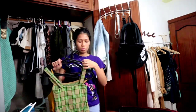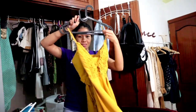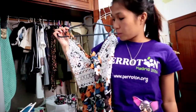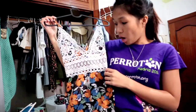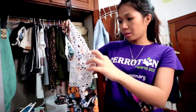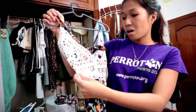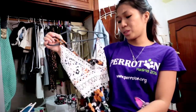And this one, I think I can use something inside me. So maybe it can stay. Of course, this is too sexy. Before I bought this one, for the reason that I can just put something inside to have an inner. But now I think I can't do that. It will have too much design. It will be very overloaded. So I think this should go.